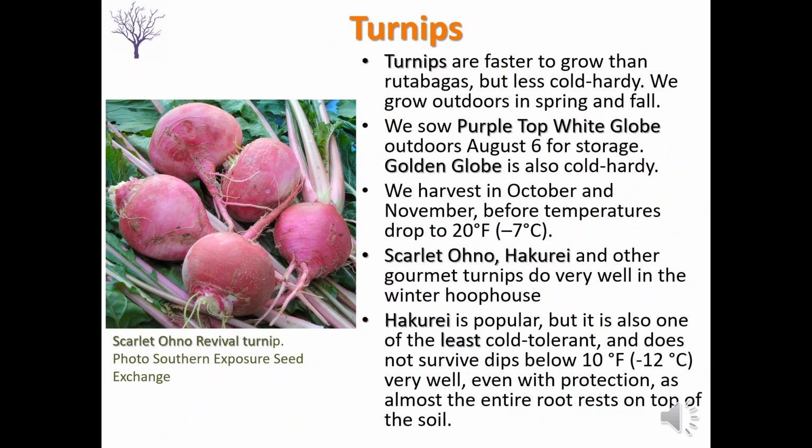Turnips, these ones are Scarlet Ohno Revival, which I think is very pretty. They're faster growing than rutabagas and less cold hardy. We grow them outdoors in the spring and in the fall. We usually just do purple top white globe outdoors. Harvest those in October and November before the temperatures drop to 20. And in the Hoophouse, we grow Scarlet Ohno, Hakurei, Red Round, White Egg. Hakurei is the pop star kind of turnip, but it's also one of the least cold tolerant. Almost the whole turnip is sitting on the surface of the soil, so don't grow that one outdoors in the winter.